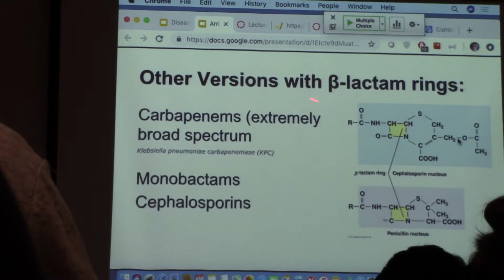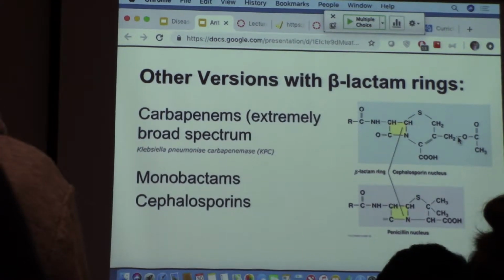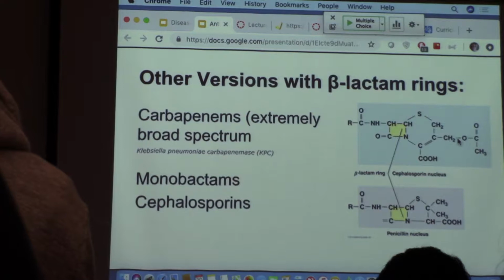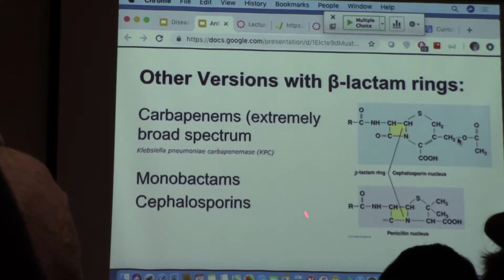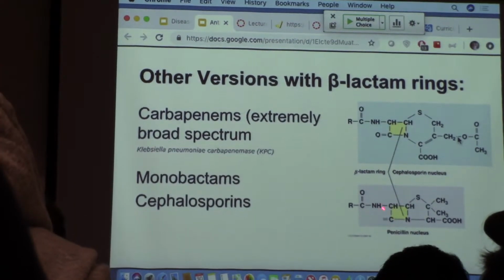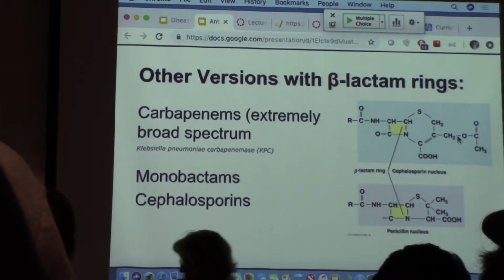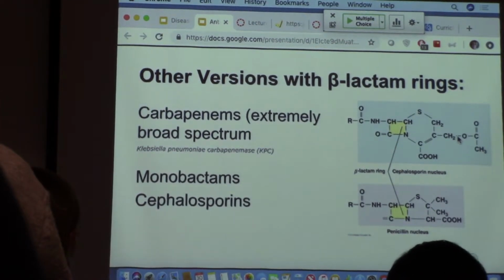And it's an extremely broad spectrum molecule, and so when they couldn't kill this bug, is basically what happened, and a lot of people got sick and some died. Monobactams, cephalosporins also have this beta-lactam ring. So you're going to have to recognize the beta-lactam ring. It's fair game for a test.